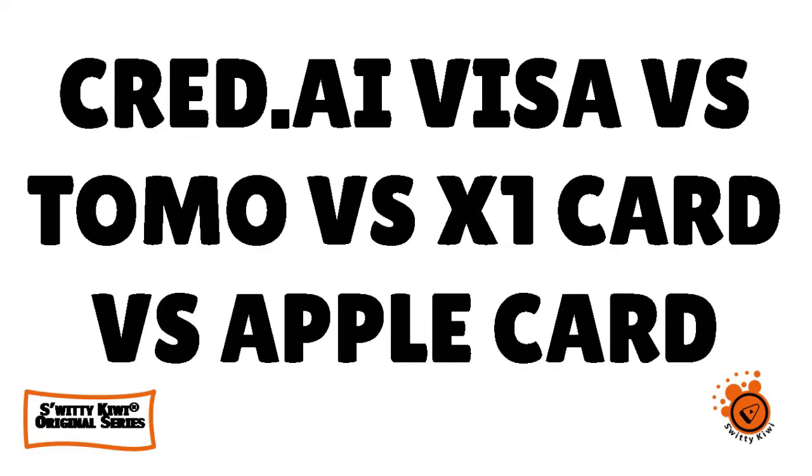I quickly want to compare and contrast cred.ai Visa, Tomo Card, and X1 Card, as well as Apple Card. Don't go anywhere. We are trying to find the best fintech card today.